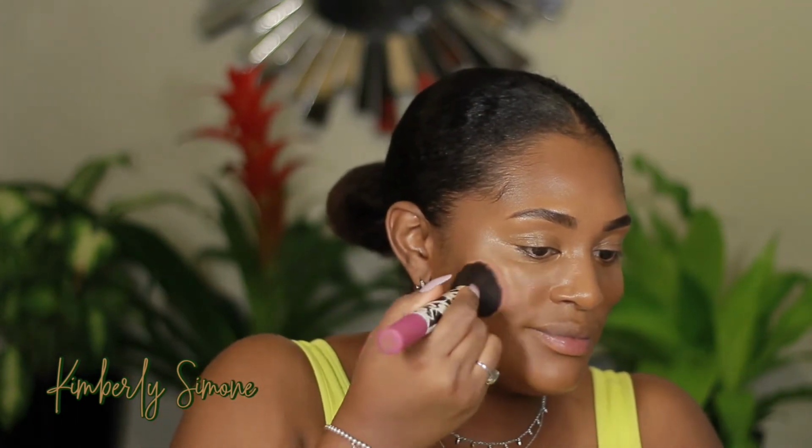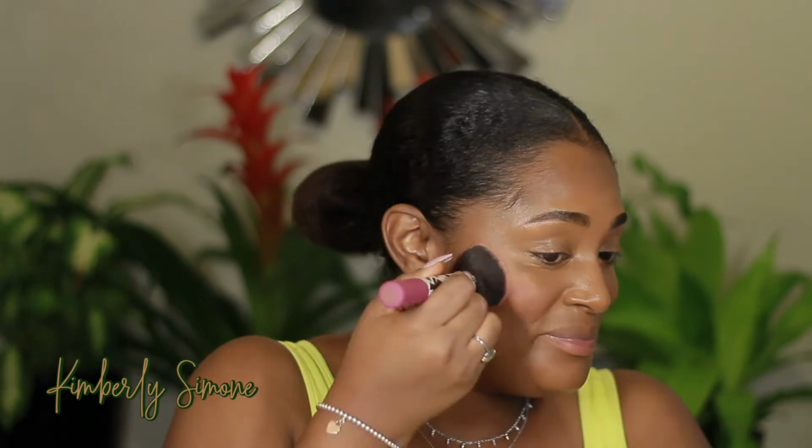Taking my Morphe Matte Ziegler Peach Out Cream Mousse Blush. I love this, y'all. I love the formula.